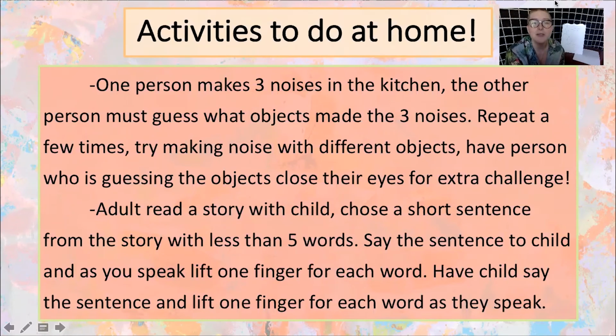It's pretty exciting to see what you can find in your own kitchen and what makes cool sounds and what surprises you the most. So like I said, this is at least 2 people in your kitchen. You can do it in other rooms definitely, but the kitchen tends to have a lot of interesting stuff that makes some cool noises. So if you want an extra challenge, try closing your eyes while you're listening to the sounds and see if you can still guess with your eyes closed what the sounds are coming from. So that's our first option.